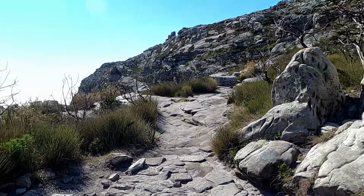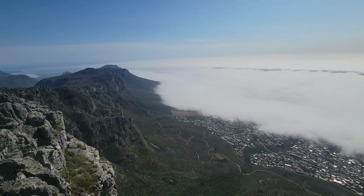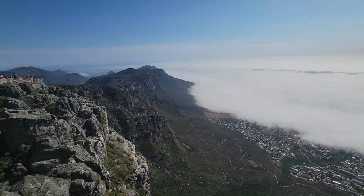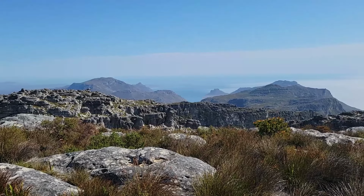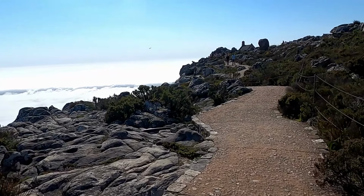However, right when I started to think this hike was a mistake, I finally made it to the top. The 360-degree views of Cape Town from the top of Table Mountain are absolutely worth it. Table Mountain is always a good experience, and I highly recommend visiting if you're ever in the city.